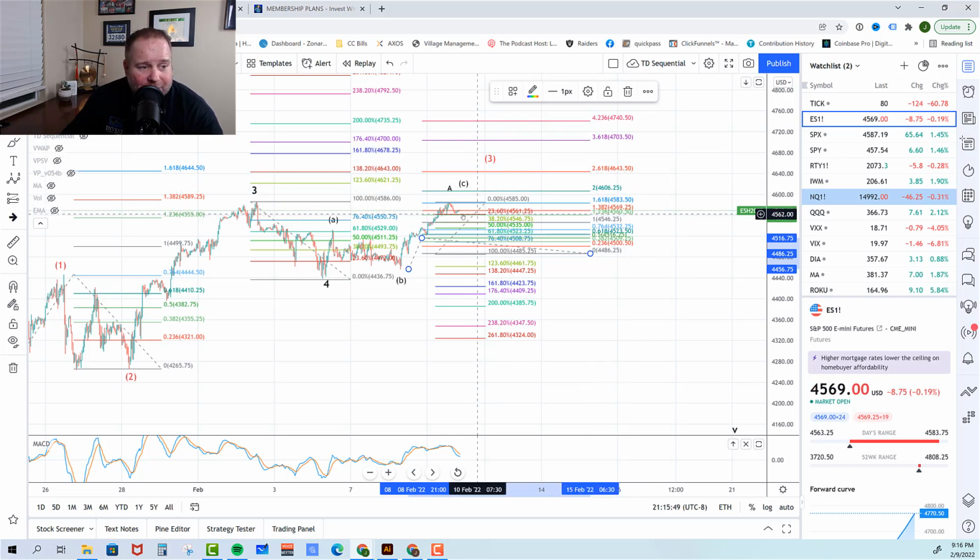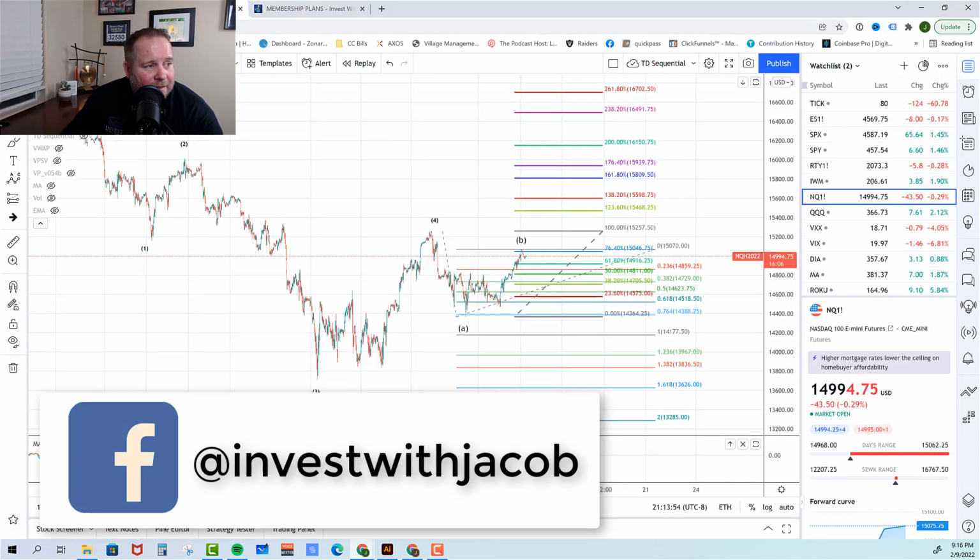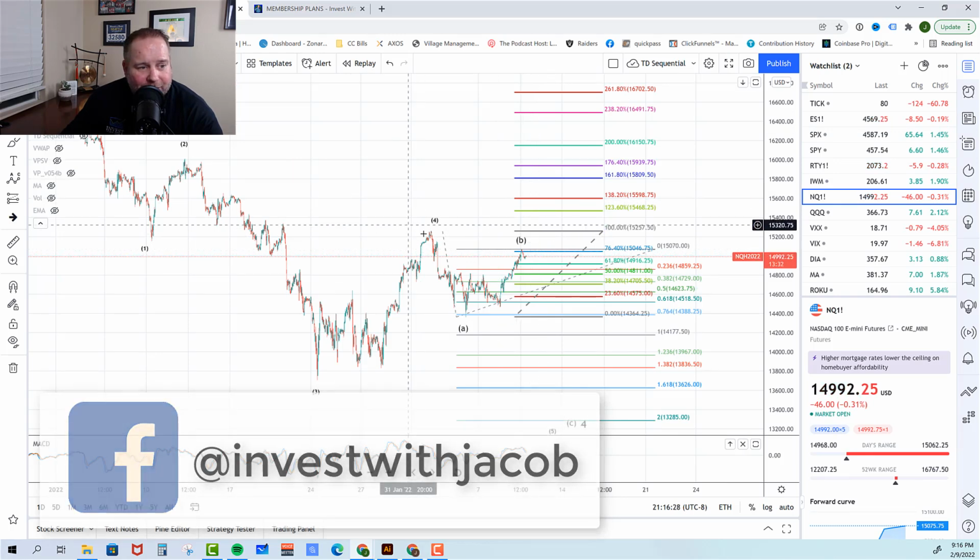For the bears on the S&P, if they can keep this high in place and get an impulsive move down, that would indicate a start to the C wave to the downside. However, if they take out this high, it becomes more complex to the downside, and we will update that as we go.